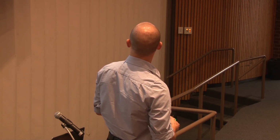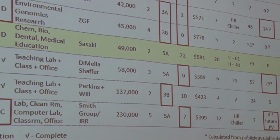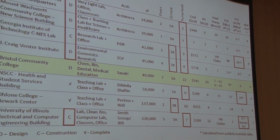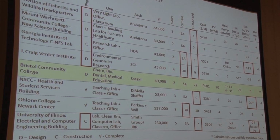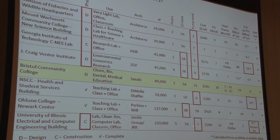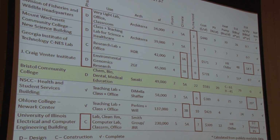In addition, the one challenge we realized was that not all of these buildings really matched up with what we're trying to achieve. So for example, all of these in red here are not built yet. All of these numbers here basically show next to no fume hoods in the building. So they're not really as chemistry intensive as the new project for your campus. And also, a lot of them we either don't know because they're not built yet, or we know have not quite achieved zero net energy. So if we're going to actually hit our goal, we're going to have to do things a little bit different.